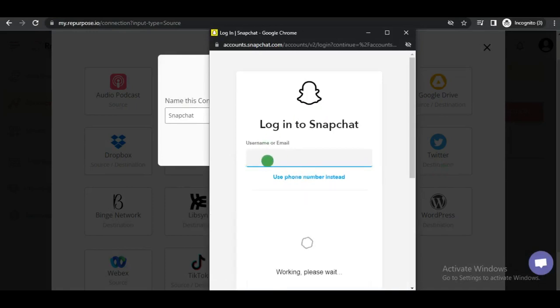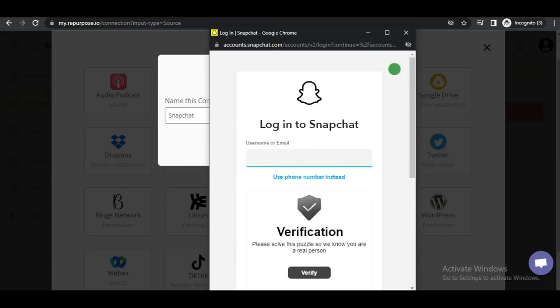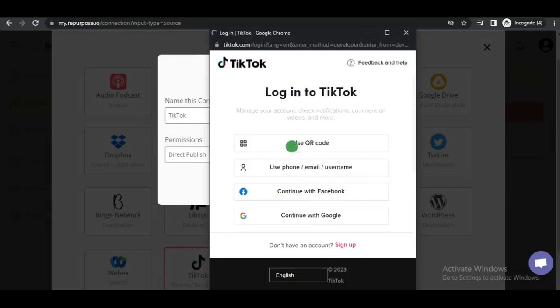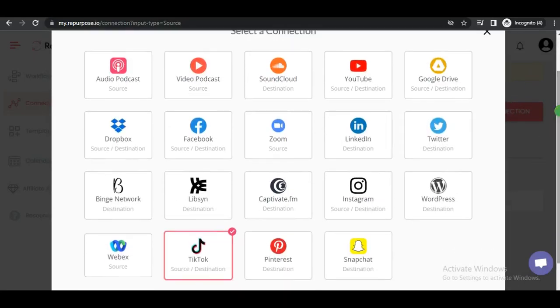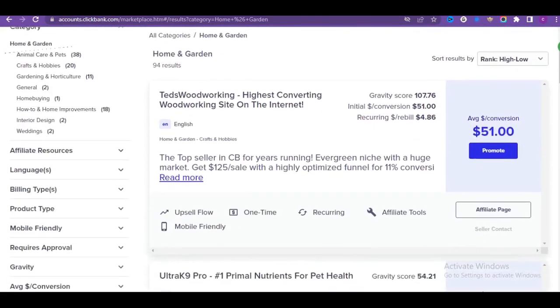And remember what the strategy is. A minimum of 4 sales per day, and this is achievable when you spread across multiple channels. But before we wrap this up, here comes this strategy you don't want to miss. It's very important that you pay attention to this because this is how you get to make a lot of sales per day. Now head over to ClickBank, Home and Garden section.